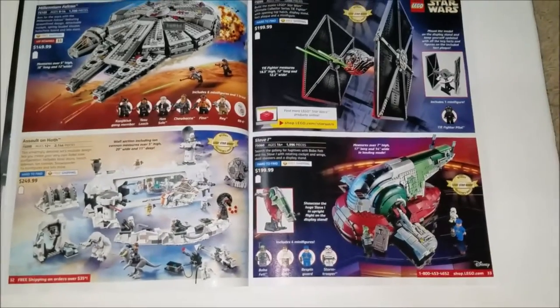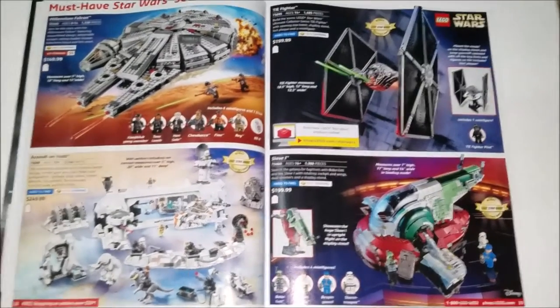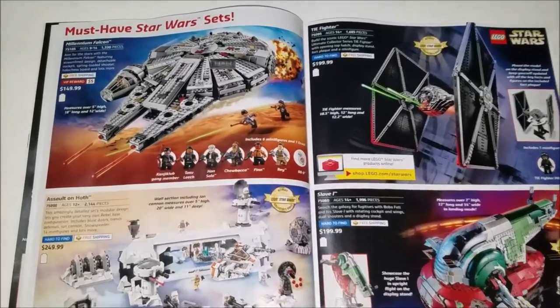All right, next up we have our supposed UCS sets. It looks like they're grouping in the Millennium Falcon here, even though it's not a UCS.